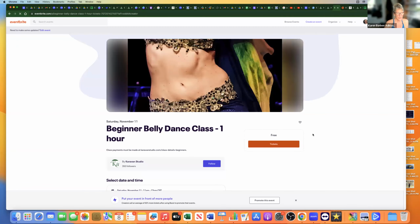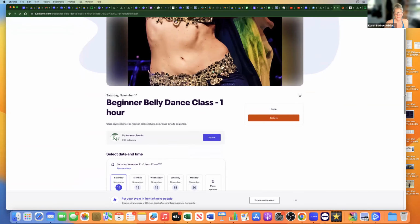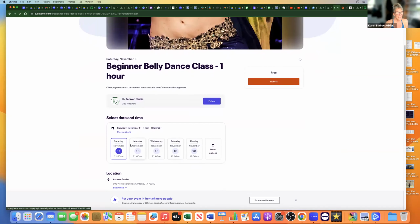That's what is managing all of this. So here you are now on Eventbrite. It says free, but that's a lie. You already paid for your classes on the Caravan site, so Eventbrite is not collecting anything. And here's all the times for classes. So you wanted an 11 o'clock class. Those happen on Saturdays, Mondays, and Wednesdays.